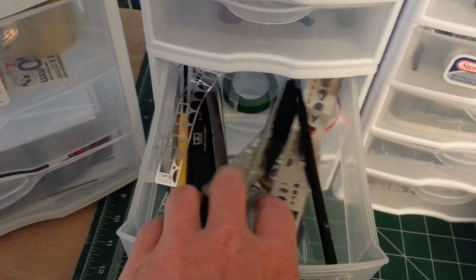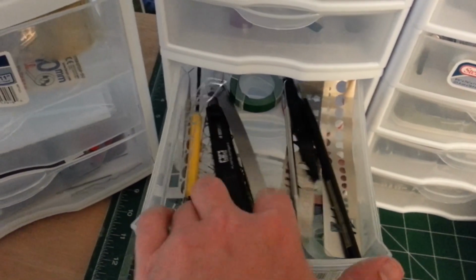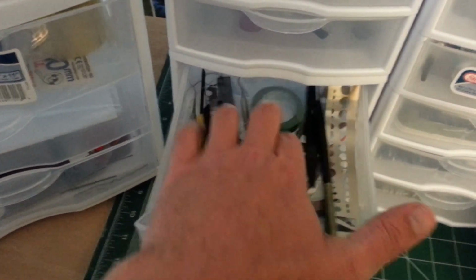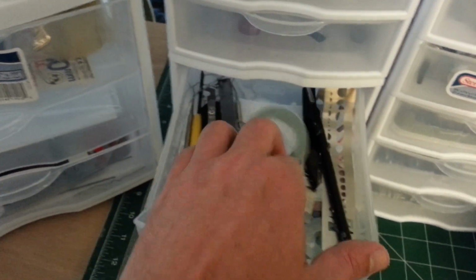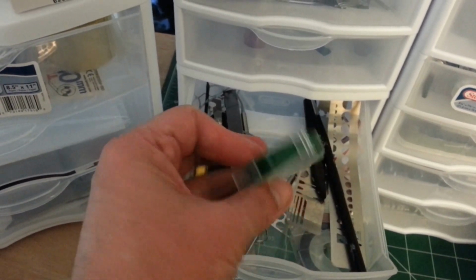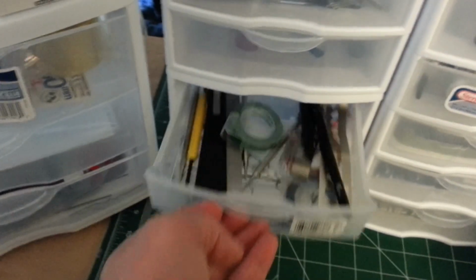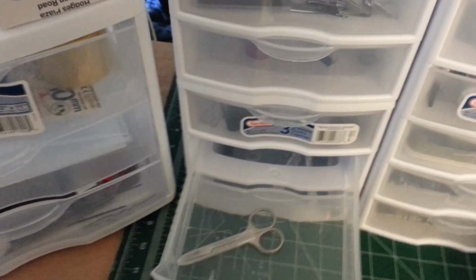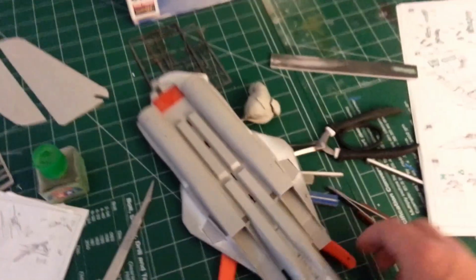This is all my scribing stuff, dental tools and the Tamiya scriber and scribing templates. I can't remember what you call this tape, but it's Dino tape, I think. I use that for scribing, works good. These are photo etches. I usually keep all my photo etch stuff in there, but I have it all scattered out throughout my desk here.